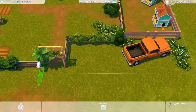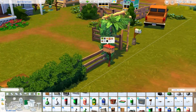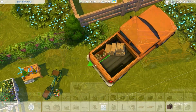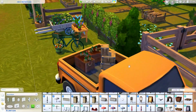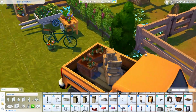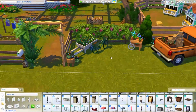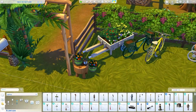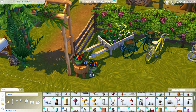It doesn't mean they have fewer patches, or fewer soiled patches. I forgot what it's called. I'm stuck on patches. I can't get it out of my head. It's fine. We're just going to call it patches today. But it does mean fewer plantable plots. But I think it looks nice. I think it makes sense for this house.